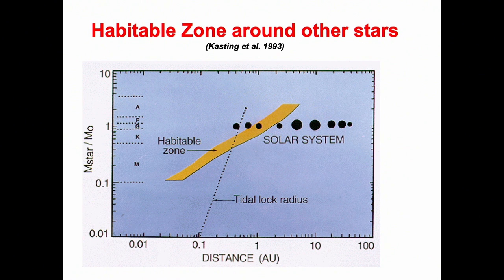This has some consequences. First is that if you're really close, typically if you take a very small M dwarf, you need to be a few hundredths of an astronomical unit away. It's really close. You're not far from the activity of the star. You can get flares affecting your planet. You really have a very strong stellar wind that can affect you, especially when the star is young.